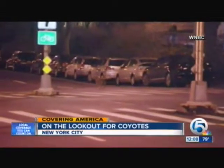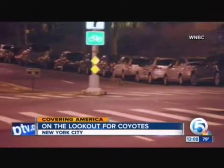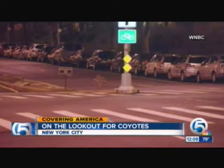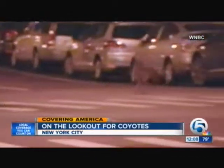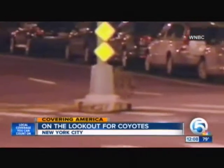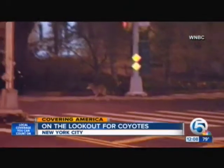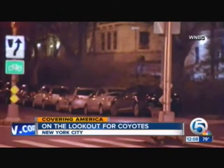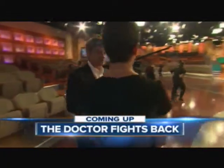In a city the size of New York, not uncommon to see strange things, but what was seen roaming the streets of Manhattan last night was really wild. For the third time this week, a coyote was on a city street. Police tried to capture it, but didn't have any luck. Experts say New Yorkers should expect to see more of them as they become more comfortable adapting to the city streets and the parks. We talked about coyotes being spotted in Boca Raton this morning. Uh-oh.